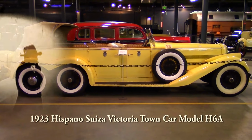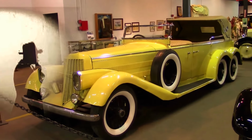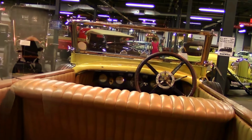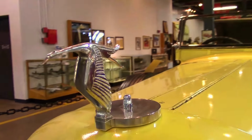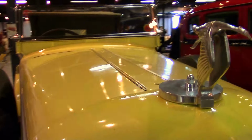A 1923 Hispano Azusa Victoria, town car, model H6A. Nice, but it doesn't fly. See, this car is trying to fly. Look at the emblem. You can do it, buddy.